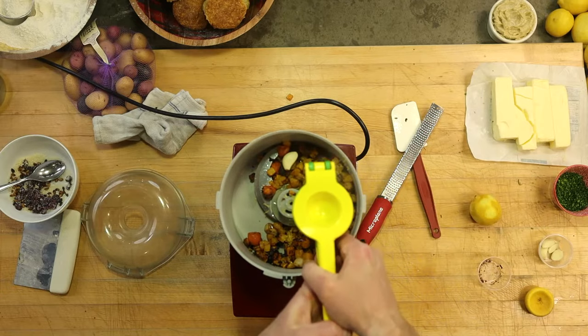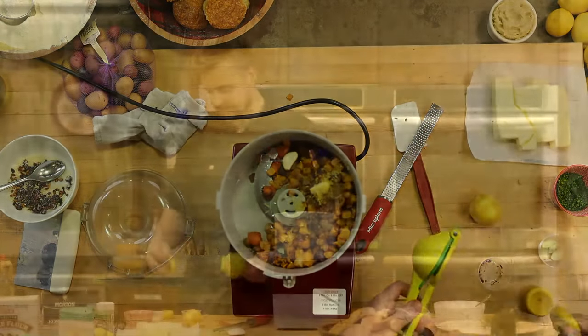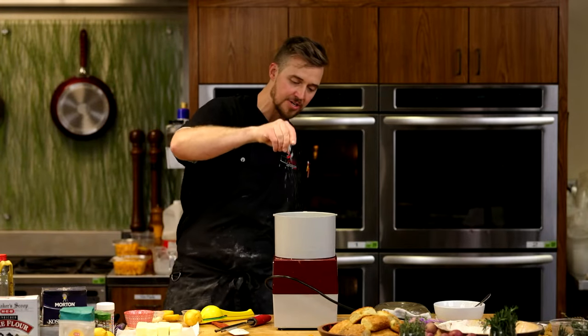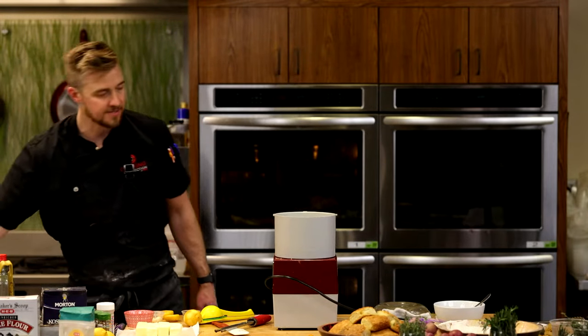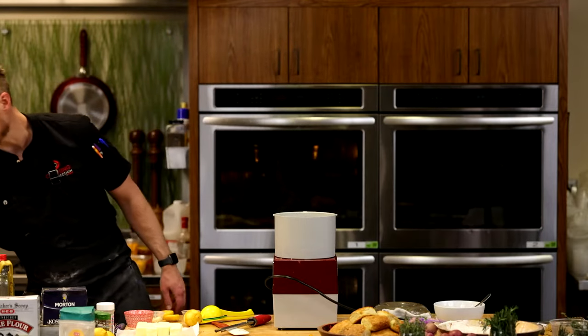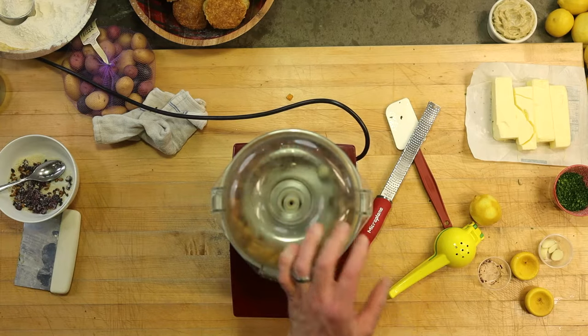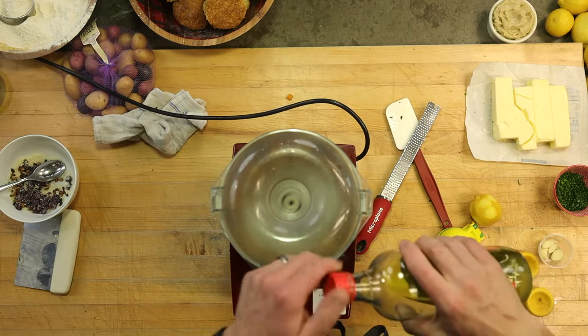All right, so enough acid. So good, so good. I did hit it with a little bit of salt beforehand, but I want to make sure I hit it with a little more salt, because there's nothing worse than having to add salt after the fact. That's it, I promise. And we're going to add a little bit of olive oil. So kind of spin it around.